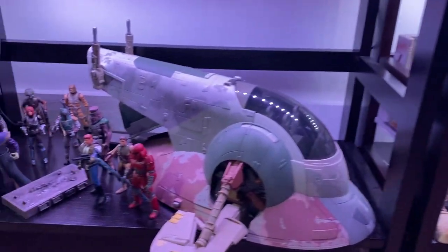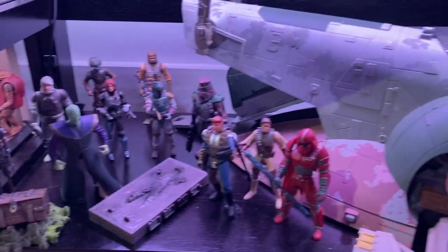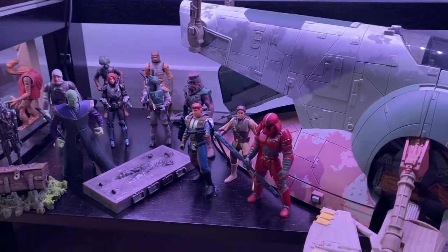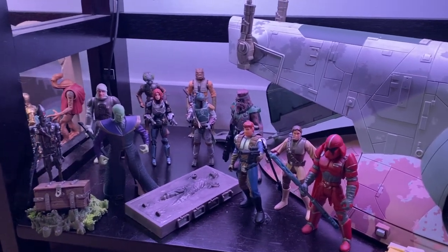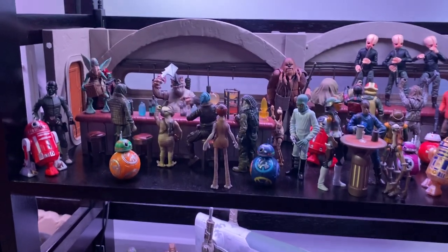And then through here, we got a little EU, mostly Shadows of the Empire, but I put Shae Vizsla in there. But yeah, I got Boba Fett's ship, we got the Slave One there, we got a Carbonite. They're all trying to get Han in Carbonite. We got Dash, Shizor, a bunch of the bounty hunters. Everybody's trying to get Han. So that's my kind of Shadows of the Empire display.